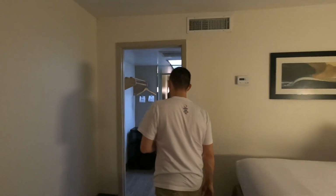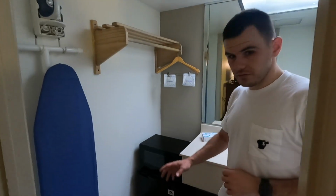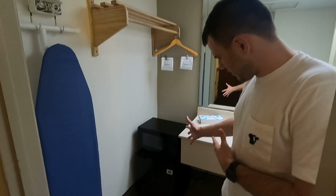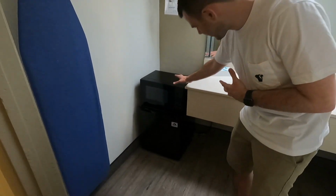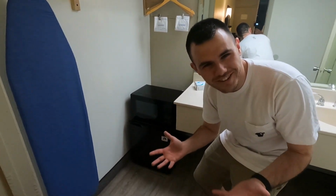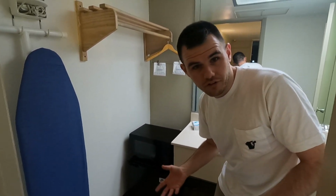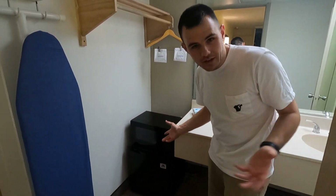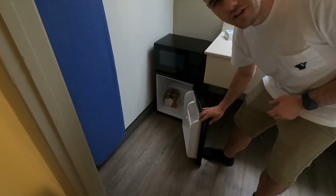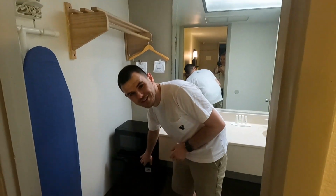So come on over into the bathroom area. One of the good things about the bathroom, for some reason they've decided to put the microwave in the bathroom, but it's good that you've got a microwave here because obviously there's a lot of places to eat in Orlando, a lot of places you can take food away from restaurants and whatnot, so it's good to have this so you can heat it back up when you get here. And you've got yourself a little mini fridge as well, so you can put all your little snacks and special treats in there.